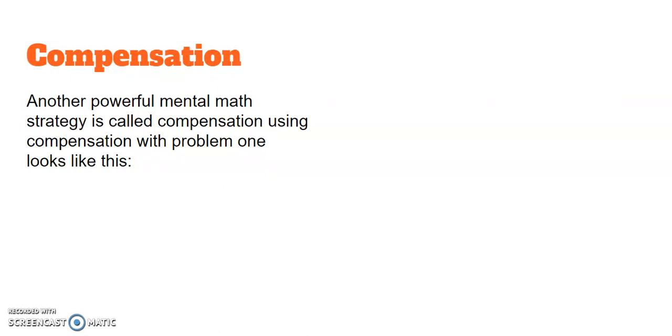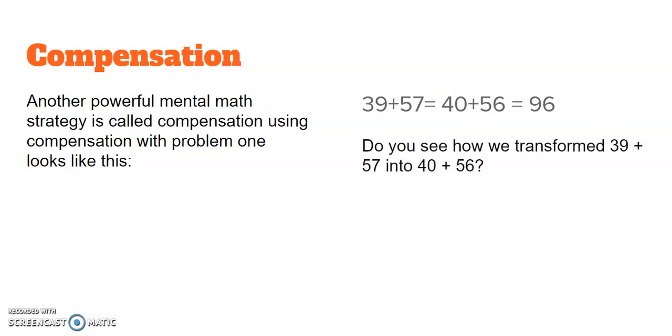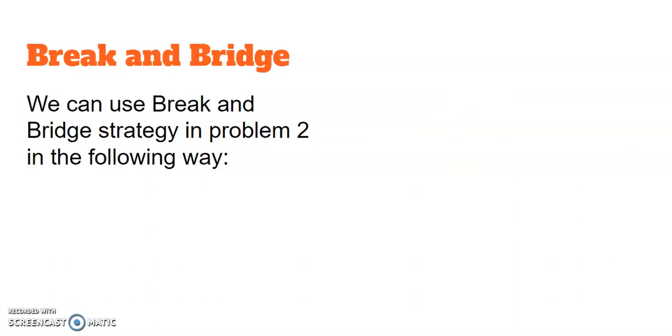And then we have compensation. This is another powerful mental math strategy. In this example, we'd have 39 plus 57. What we would do, because it is addition, we can take 1 unit from the 57 and compensate, or bring it to the 39 to build 40, which leaves us with a second add-in of 56. 40 plus 56 is, of course, easy to do mentally, 96. We transformed the 39 plus 57 into 40 plus 56.